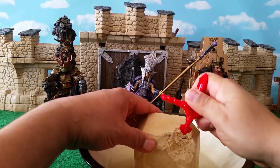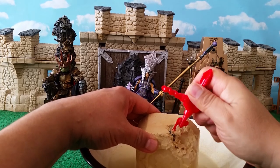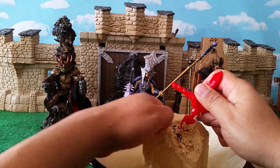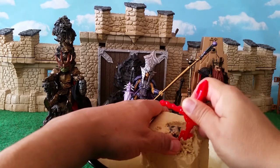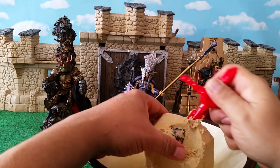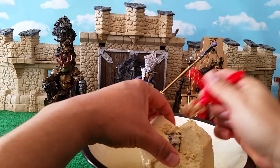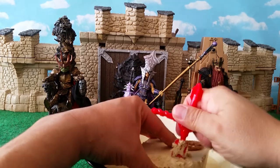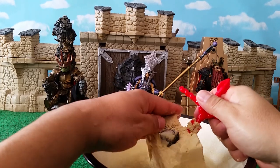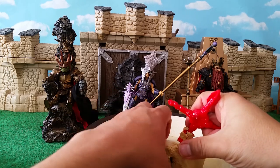Oh, please let me get Chief Goldo. Oh, no. I see something. Oops. Oh, I don't want to make a mess. What is it? What is it? Please be Chief Goldo. Oh, it's some... I think that's the treasure chest.